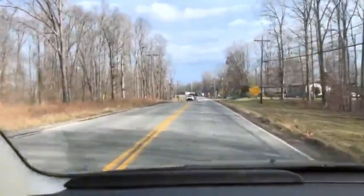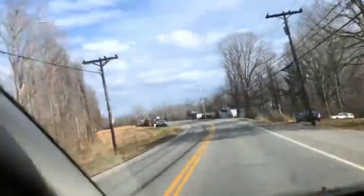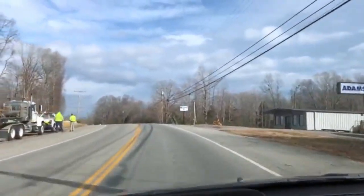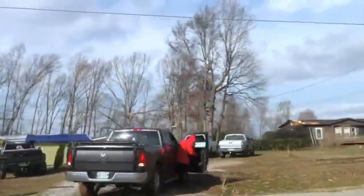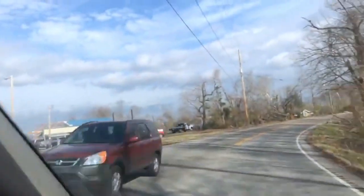Now we're getting a little closer to where Kingston Springs Road intersects 70, and this is where it's going to get a little nasty. Okay, so let's keep our eye peeled for the left-hand side. This is where I think the tornado passed over 70. You can see some trees on the back. Okay, so here we go. This is where I think, yeah, look at this. Yeesh. What a mangled mess.